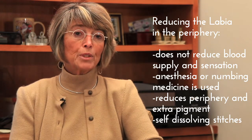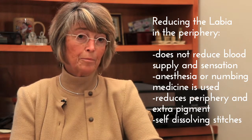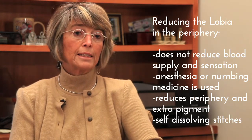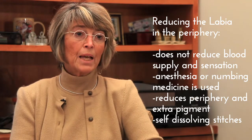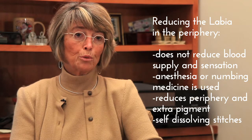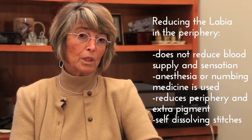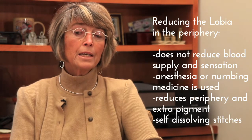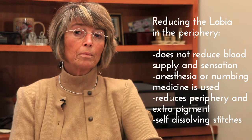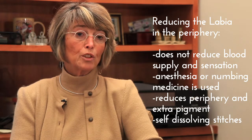The procedure could be done under numbing medicine or under anesthesia where you're asleep. During that procedure, the periphery of the labia is reduced. That's also reducing some of the extra pigment that some people don't like. And the suturing is done with self-dissolving sutures, so they do not need to be removed.